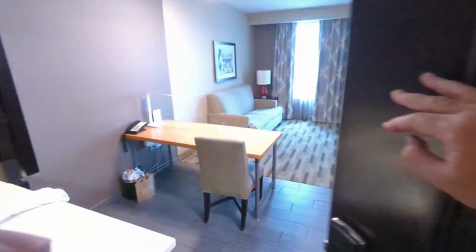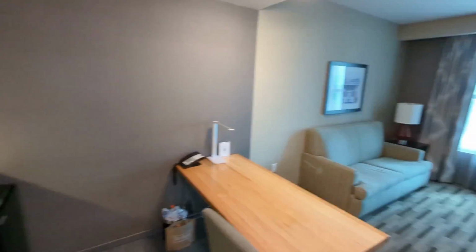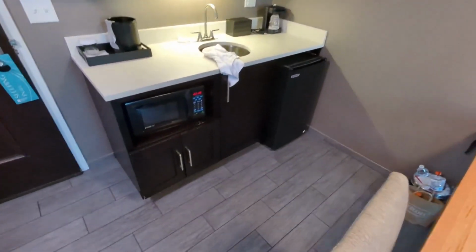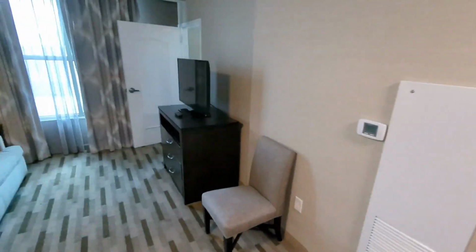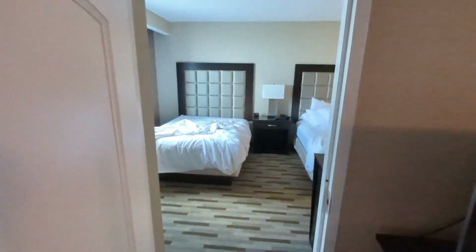So this is our room 212 at the Embassy. We've enjoyed our stay here. It's been a nice stay. And this is a nice Embassy Suites room. You got your microwave, got your refrigerator, which we had filled up with Gatorades and waters. We were here for some soccer games. So, I really don't have any negative things to say about our stay here. Usually there's pros and cons.